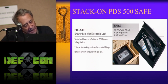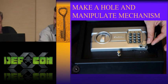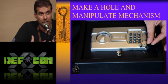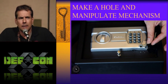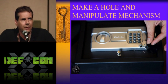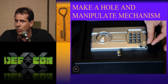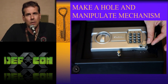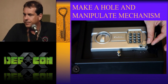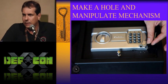The PDS 500 safe. Well, this one is a little bit rougher. The container really is heavy. Good container, but plastic. We have many rules, and one of them is that we don't believe in plastic, not in a security container. You don't put plastic in locks and safes, it's a problem. So we don't think you should use plastic.